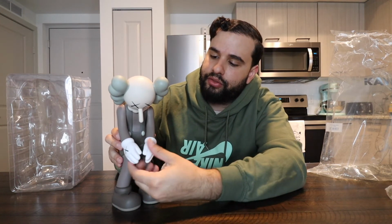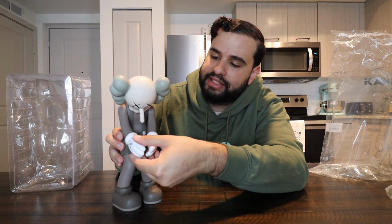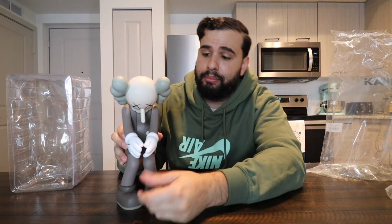The hands you can adjust as well, and the feet are able to move as well. So you can set him up however you like. I've seen a lot of dope different ways of setting him up. Some have his hands out like this, almost like begging for forgiveness, because you know it is Small Lies. Right here I've seen a lot of people put the feet inward, outward, really doesn't matter. I'm gonna play with it a couple different times to see which way it looks the best, and then I'll show you guys how I set it up in my house.